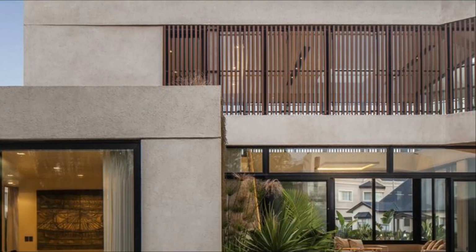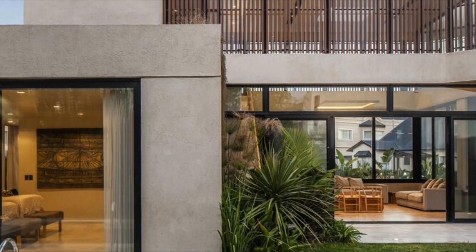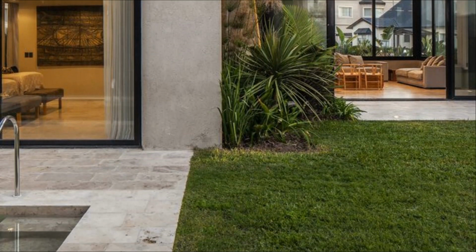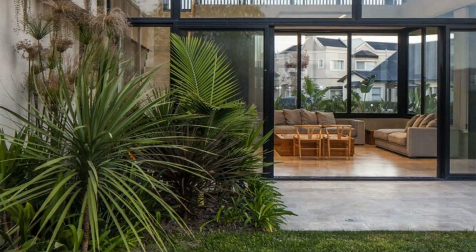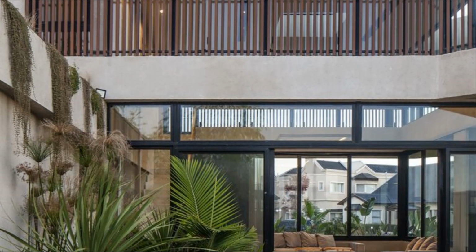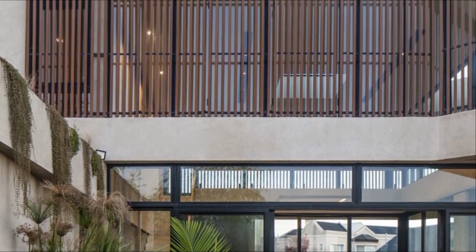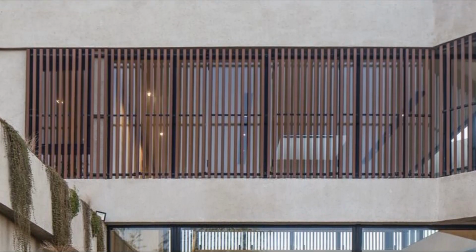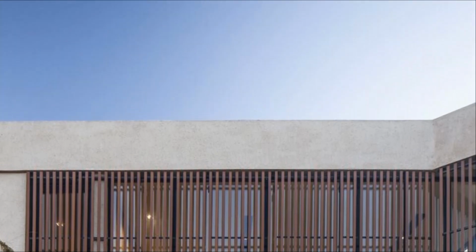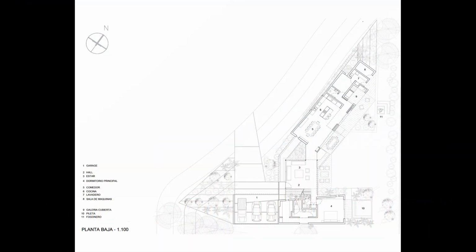Landscaping plays a fundamental role in the design, creating islands of vegetation in each of the cutouts generated by the movements of the architecture. In addition, planters with vegetation were placed on all roofs, which hang over the shadow play, thus generating diagonal dislocations between the beams and within each bar. Here's a look at the plan.